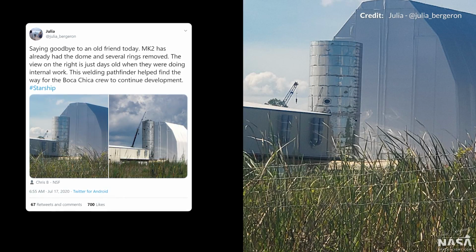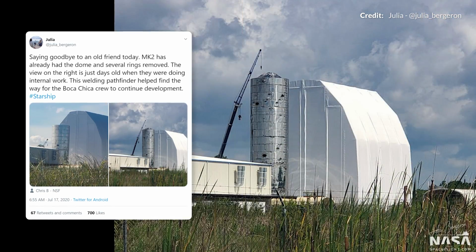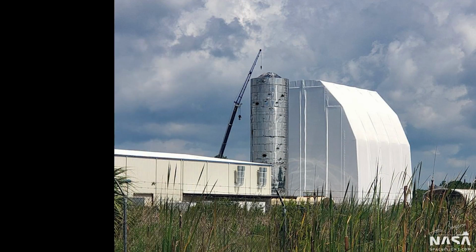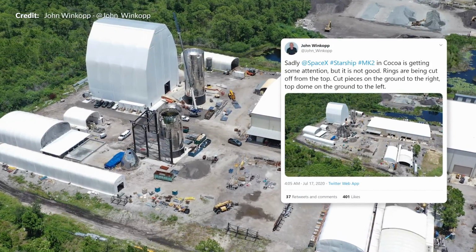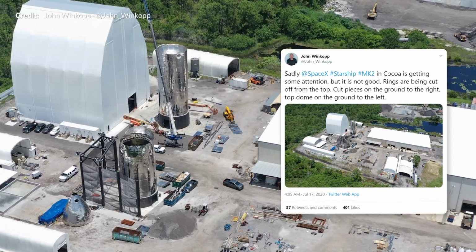We also sadly say farewell to the old Mark II Starship as shown here by Julia. This has been laying around ever since production at Boca Chica really started taking off. John here sharing a sky view of the vehicle in the process of being deconstructed as well. Rest in peace, Mark II.